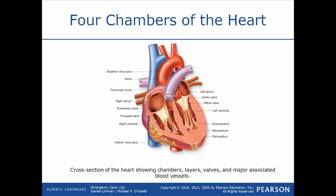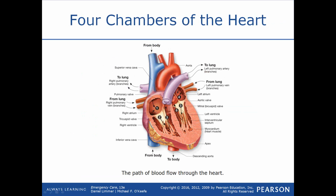So here's a diagram of a cross-section of the heart, and you can see that in the heart, blood enters through the superior and the inferior vena cava into that right atrium. Blood then goes through the tricuspid valve into the right ventricle. The right ventricle pumps blood out of the pulmonary arteries to the lungs. Blood then comes back through the pulmonary veins into the left atrium, where it then passes through the mitral valve into the left ventricle, where it then is pumped out the aorta to all parts of the body. So this particular diagram just shows you the flow of blood through the heart that I just described.